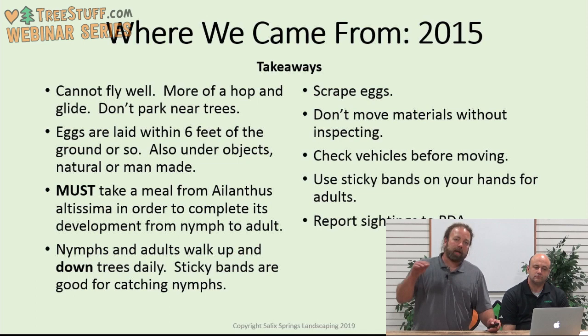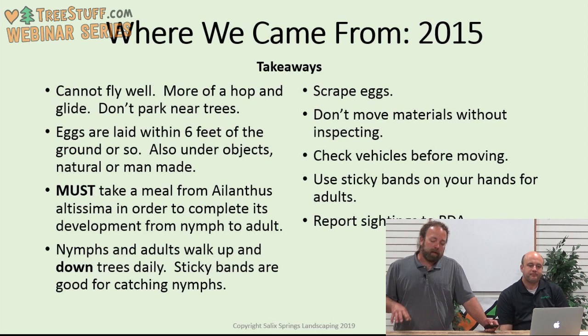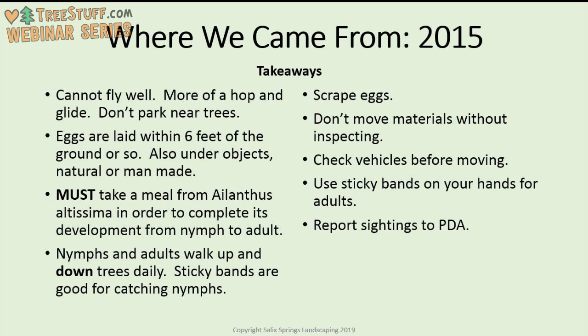The eggs they thought were laid within 6 feet of the ground, and they thought that the Ailanthus altissima, the tree of heaven, was the key to this, that they had to take a meal in order to develop from nymph to adult. And so they immediately started treating Ailanthus altissima, removal, creating trap trees, and we'll talk about that in a minute. And they said that the nymphs walk up and down the trees daily. And so they were employing these sticky bands, which are essentially just sticky paper wrapped around the tree that would physically catch the insects. And they caught a lot that way, thousands and thousands that way.